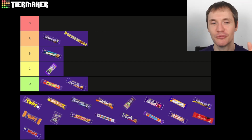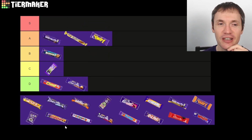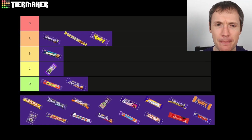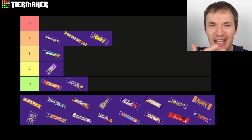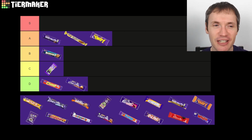Difficult one. Not sure what to make. I mean, it's almost an S1 again, really, but I think it's probably an A. I think it's just a lovely taste. Yeah, really nice. I do enjoy it a lot. Very nice indeed. It's basically not that dissimilar to the dairy milk, you know what I mean? But the texture's quite nice. That and the flake are really nice.